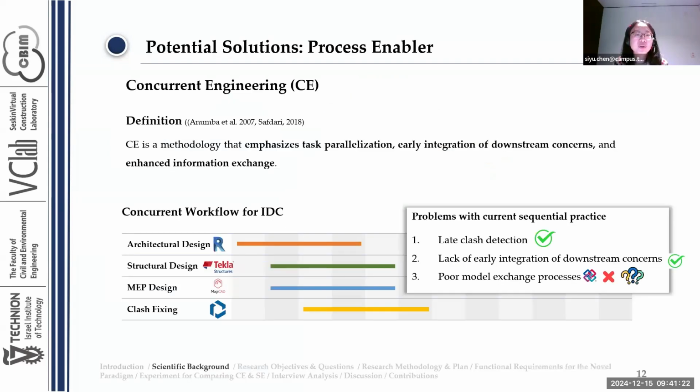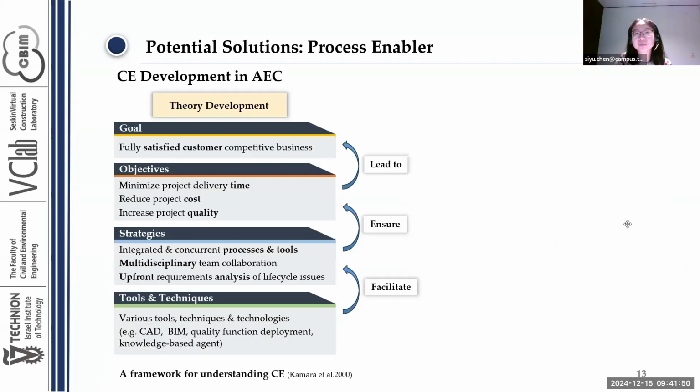So let's explore the potential solutions. For the process enabler, we introduce concurrent engineering, which is a methodology that emphasizes task parallelization, early integration of downstream concerns, and enhanced information exchange. As we mentioned before, it aligns well with the problems of the IDC and solves the previous two problems of late clash detection and lack of early integration of downstream concerns.